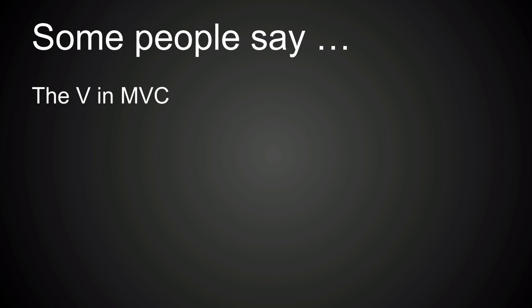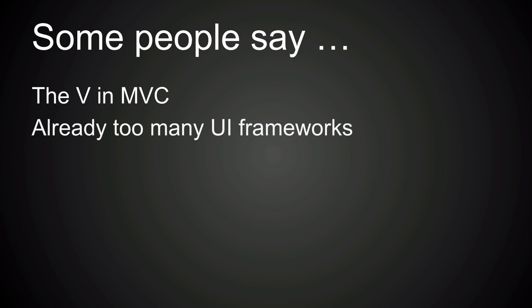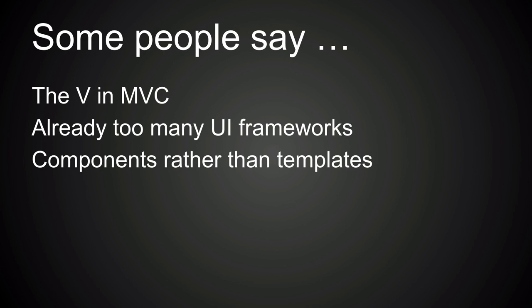Some people call it the V in MVC, but I don't think it's that at all. In the sorts of applications that we're building at the moment with React, MVC doesn't really play much of a part, to be honest, which is a bit weird. That's what everyone in the world is doing, MVC, and we're doing something different. There are already too many UI frameworks, and why do we need another one? But this is a really interesting thing.